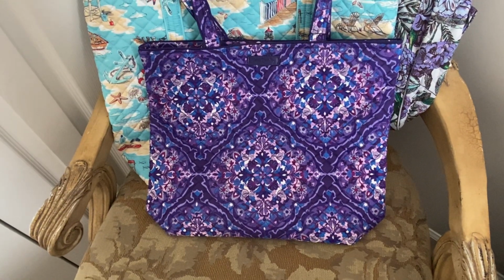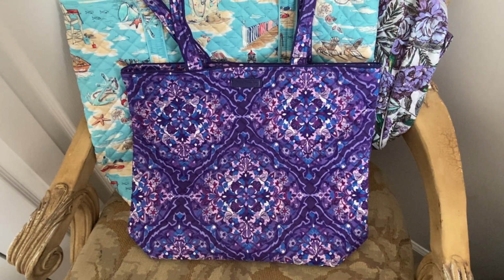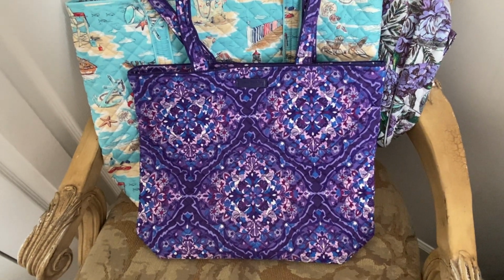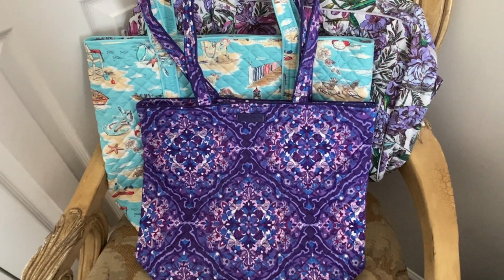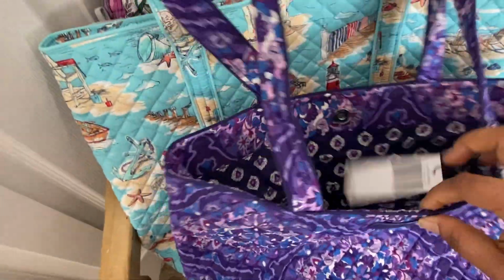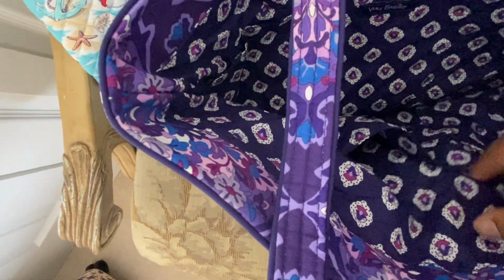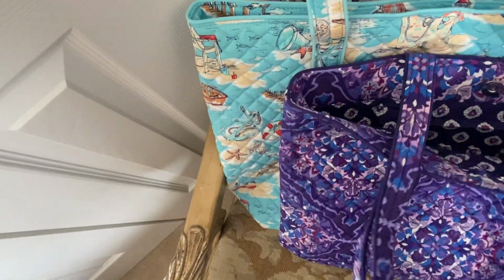It's a little bigger than the small Vera tote, like higher or taller, I should say, and then obviously not quite as big as the really large Vera tote. So that's that bag. It just has a magnetic closure, and I think there's one slip pocket right there and 2 pen slots, and that's pretty much it. Nothing else to this bag.